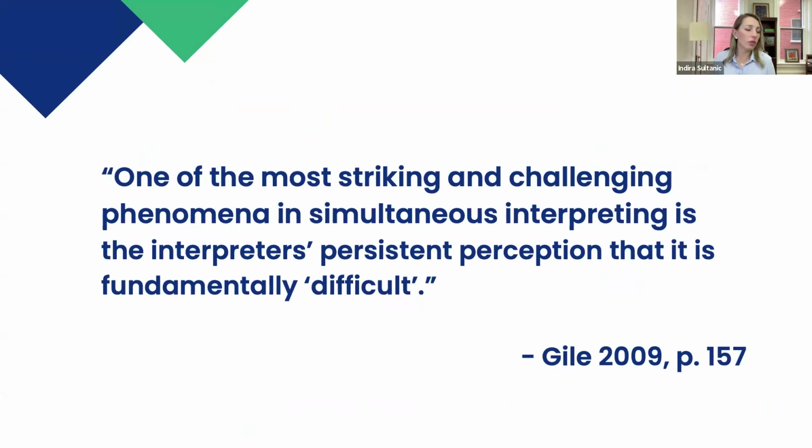And I want to conclude with this particular quote, right? A lot of the reasoning, and I think some might say, is that simultaneous interpreting is maybe easier for them because perhaps they have conference interpreter training and they're working in healthcare settings. But one of the most striking and challenging phenomena in simultaneous interpreting is the interpreter's persistent perception that it is fundamentally difficult, according to Gile and others. And Russell argues that interpreting, whether simultaneous or consecutive, is a highly complex discourse interchange where language perception, comprehension, translation, and production operations are carried out virtually in parallel, right? In addition, when the interpretation is delivered simultaneously, it is performed under severe time pressure.